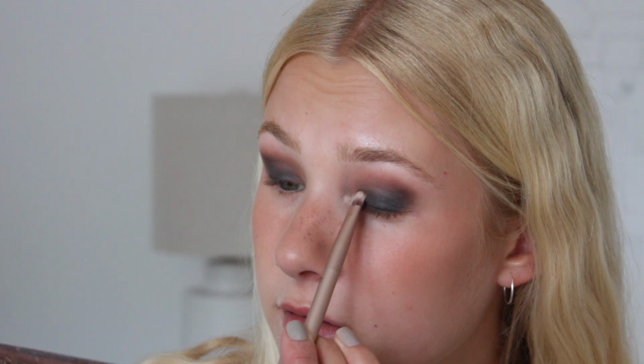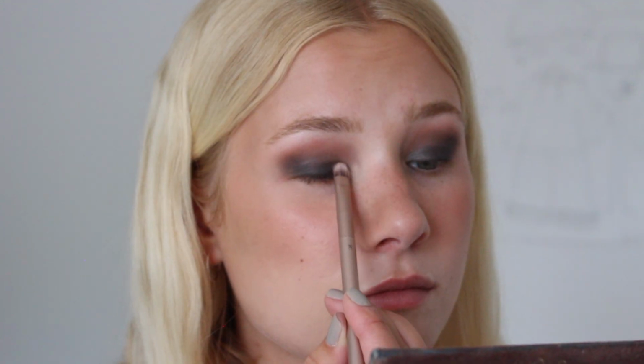Okay, I feel like I need to brighten up my inner corner a little bit, so I'm actually gonna take the shade Virgin. She has black all along her lash line. I'm gonna go in with that color Fashionista from my Tartelette palette. I'm ever so slightly just gonna blend this out. I'm just gonna put pressure on the brush and kind of diffuse it a bit because it looks a little bit too much like eyeliner.